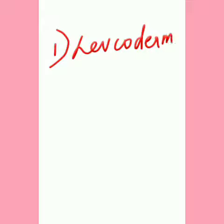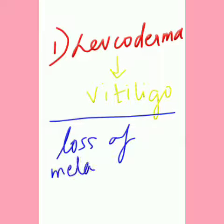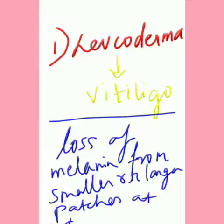Two abnormal diseases are caused due to improper secretion of melanin or because of loss of this pigment called melanin. So the first one is leukoderma. It is also called vitiligo. The exact cause of this disease is not yet known, but it mainly occurs due to the loss of melanin from smaller or larger patches at different regions of the body.